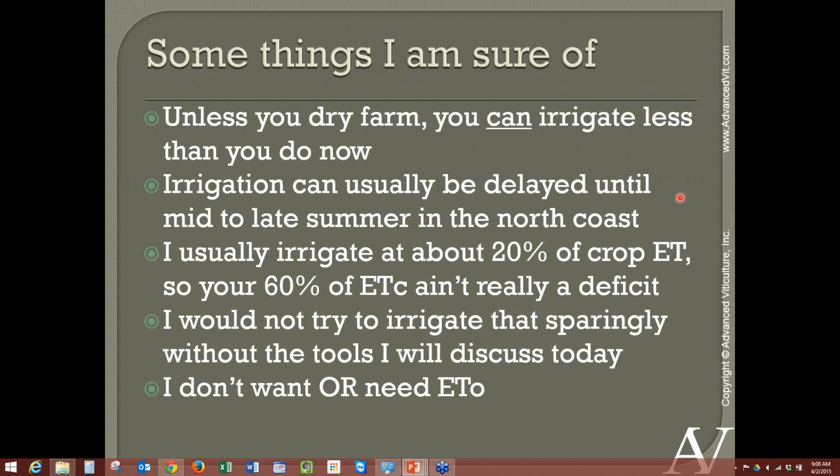I use the soil moisture probes, and I found that when I do use the soil moisture probes, I'm not talking about all season long, but during the period while we're irrigating, I'm usually irrigating about 20% of the crop ET, which is way lower than what we used to use, which is 60%. I hear a lot, and I used to use it, 60% of crop ET. I say it ain't really a deficit because I'm irrigating about a third of that, and without excessive vine stress, let's just say that.